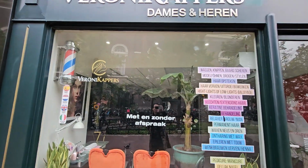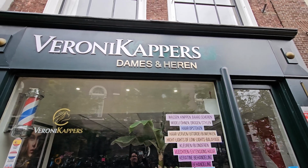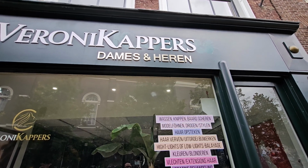This looks like a barber shop, and apologies in advance if I'm not pronouncing this correctly, but Dames und Herren, which is very similar to German, women and men, is what I believe this means.